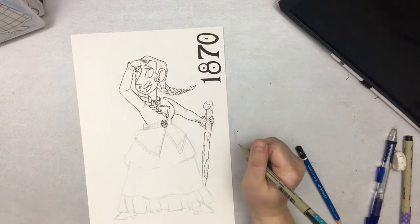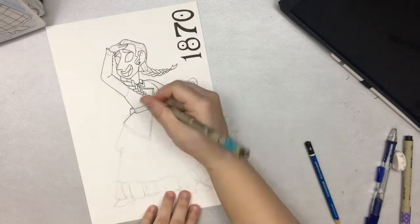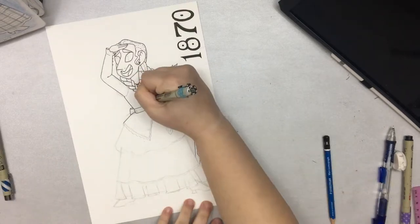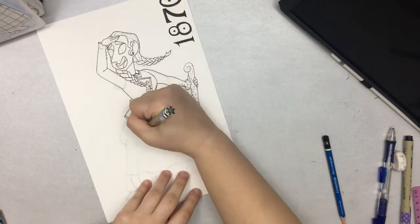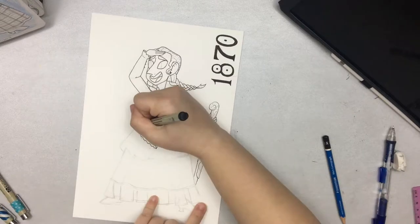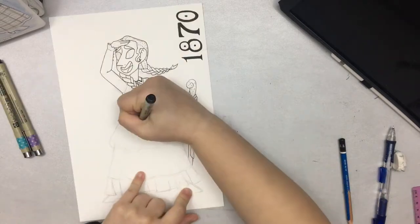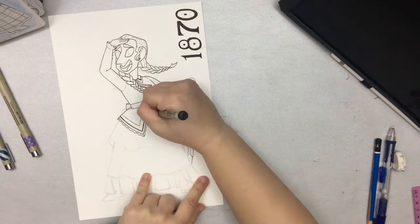One of the things I don't think is entirely accurate about this piece is that this woman is a young adult, and the hairstyle that I have her with, when I found it, was most commonly on children's advertisements. So maybe it's a little bit too youthful of a hairstyle, but I wanted an excuse to draw it because I can't remember the last time I drew double braids.